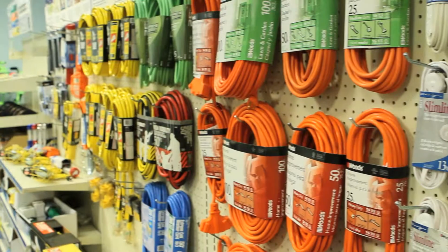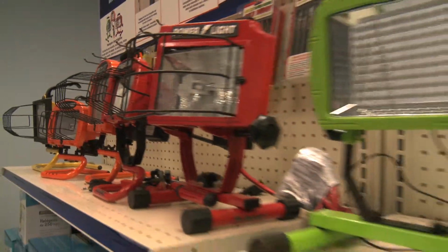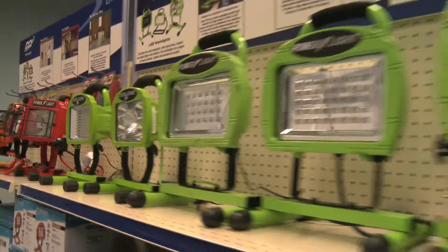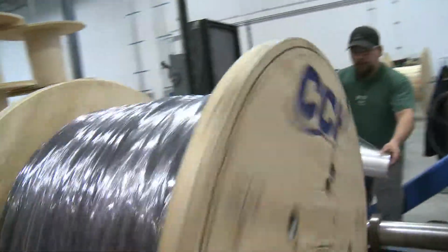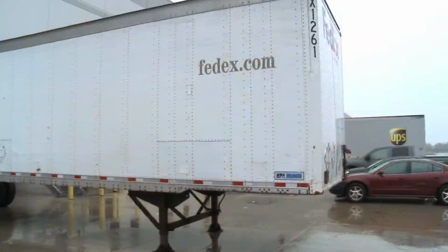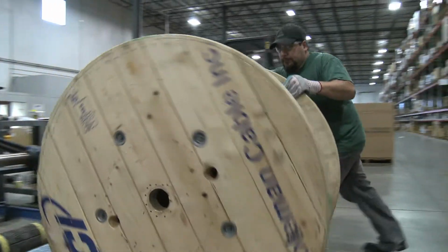Coleman Cable ships to most major retailers, including home improvement stores, major electrical distributors, wire and cable distributors, and industrial distributors. If Coleman Cable receives an order by noon, their goal is to get it out the same day and meet all the carrier cuts.